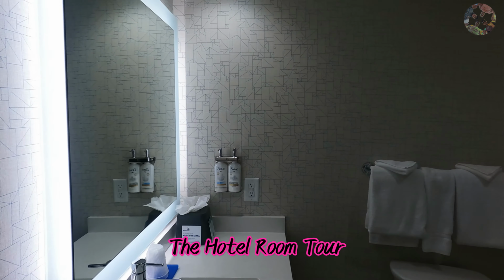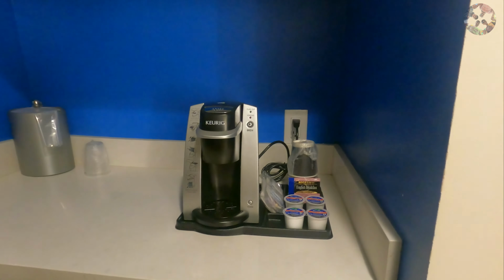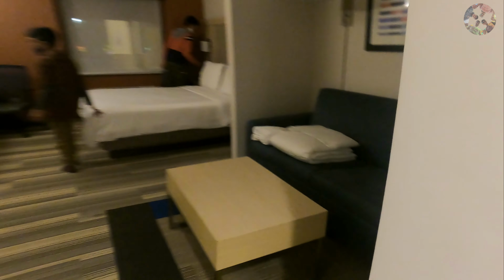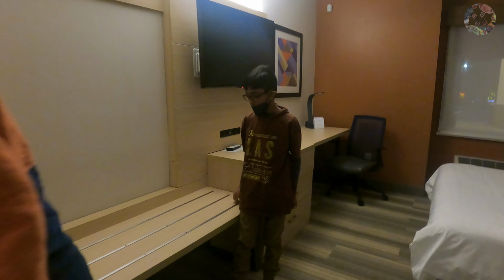This is the bathroom. First thing, bathroom, whatever comes first. There's a coffee maker, a microwave, fridge. Bro, why is the sofa here? This is a sofa cum bed. This is a normal bed. We can see people that cross the way. And then TV. Some space for the luggages. And ooh, what's this cupboard? What's this? Okay. Amma, what's this? That's for the luggage.